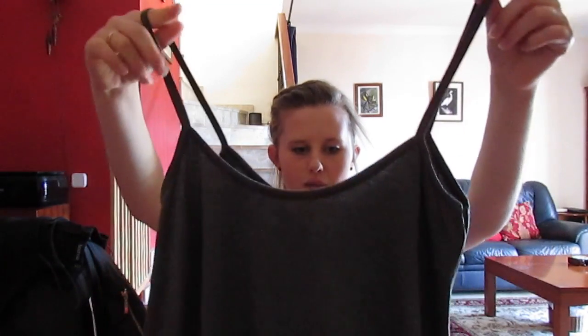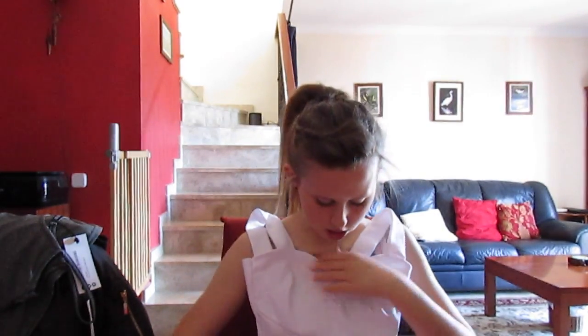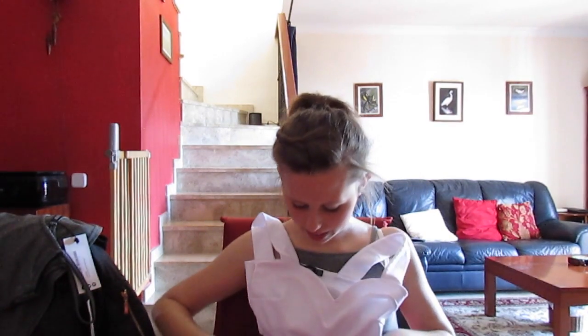I'm wearing a grey top here as well, got another grey top here. Yes, I think this one's really good for summer too. Now my next one is this top. It's sort of cropped again, and then there's this band here which is kind of hard to show without wearing it, which goes around you like that.